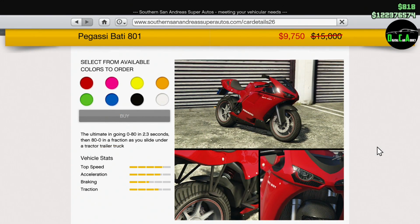And 35% off the Batty 801. Not sure why this bike needed a discount. I mean, 15 grand in GTA is a joke, but still to this day, the Batty 801 is still a competitive bike in motorcycle races when you hold a wheelie in the straightaways. So some motorcycle races that have longer straightaways actually benefit the Batty 801, even beating the Shotaros and Hakuchu Drag at times. Again, it depends on the track.